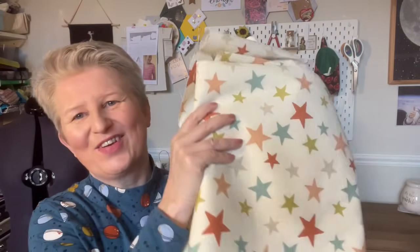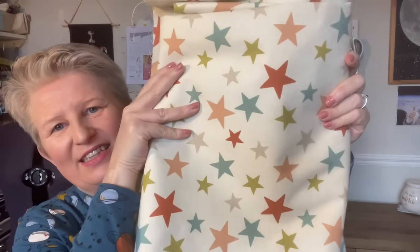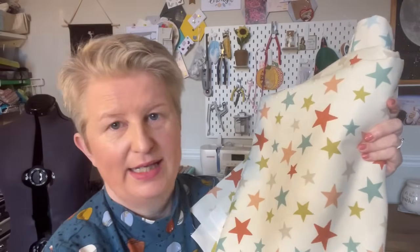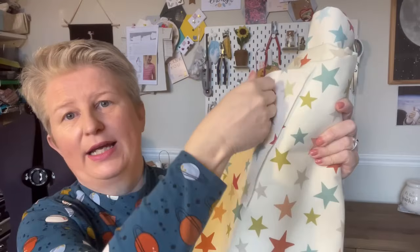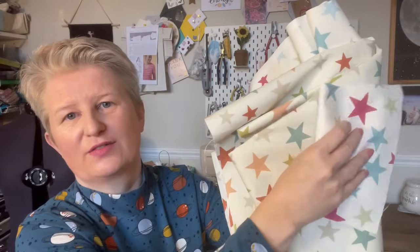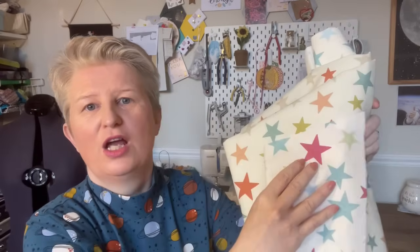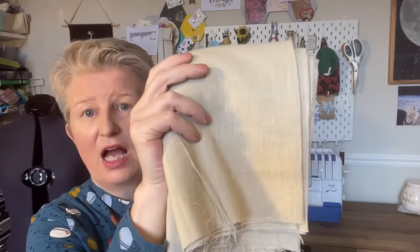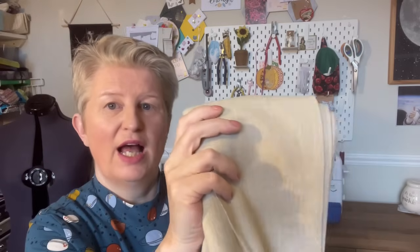And I have got this lovely starry fabric, and I've got this in a couple of different colorways. I've got it in this colorway and I've got it in this colorway as well, which I know looks very similar, but it is slightly different, so I might mix and match them together. And then I've also got this lovely soft linen that I might use for the lining, and then I'm just going to get some webbing for the straps.